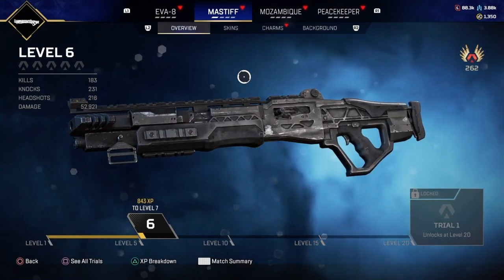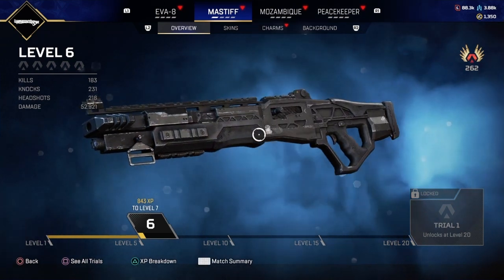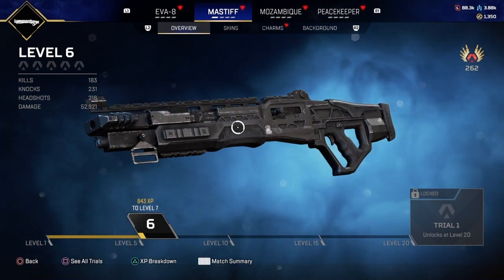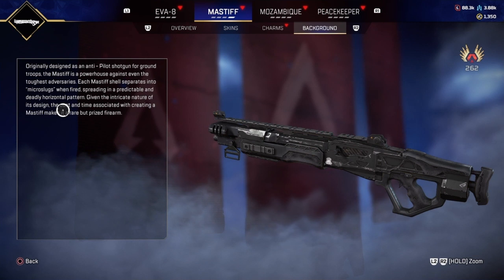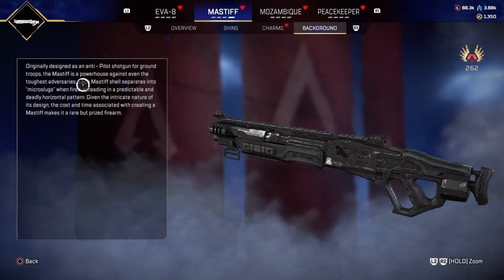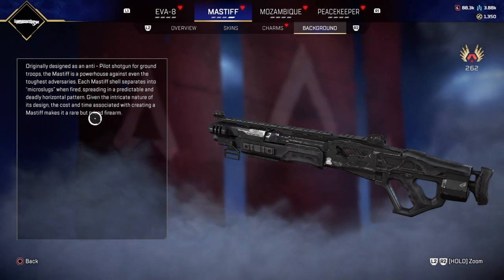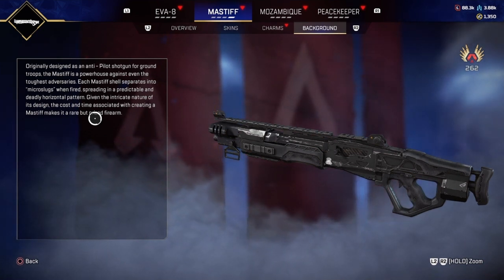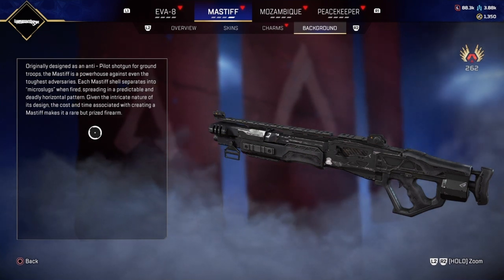The Mastiff, or the M500 Mastiff, I think it's called, also made by Lastimos Armories. Oh no, it's called the 1304. There's been a lot of revisions apparently. Originally designed as an anti-pilot shotgun for ground troops, the Mastiff is a powerhouse against even the toughest adversaries. Mastiff, like a dog. The shell separates into microslugs when fired, spreading in a predictable and deadly horizontal pattern. Given the intricate nature of its design, the cost and time associated with creating the Mastiff makes it a rare but prized firearm. It is quite a rare gun to find.